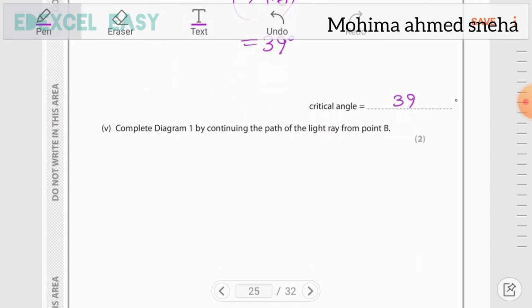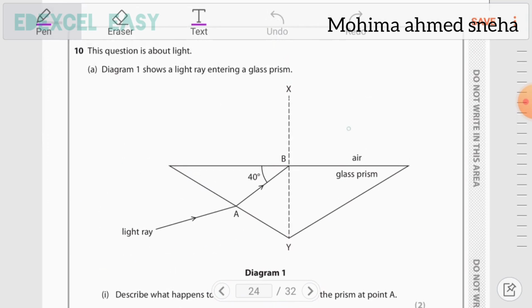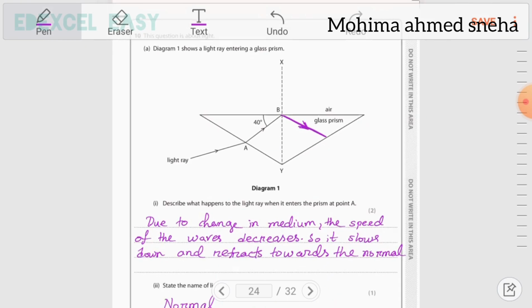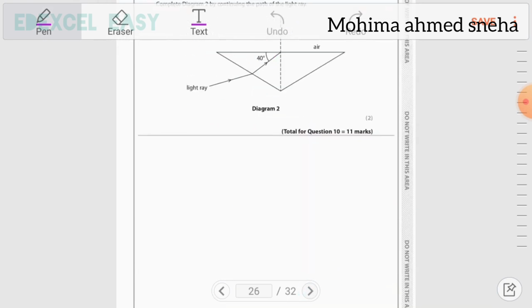Complete diagram 1 by continuing the path of the ray from point B. We know at point B the media involved are glass and air. Glass is more dense and air is less dense, so it will be totally internally reflected. That is, this will be the path for the ray, and with this arrow. So part 4 is done.